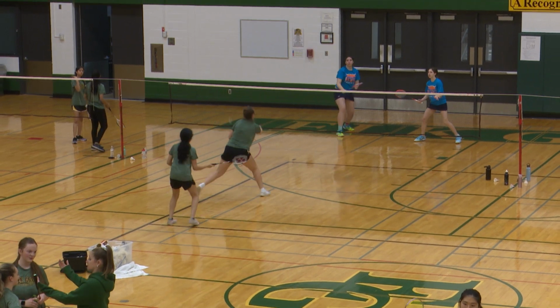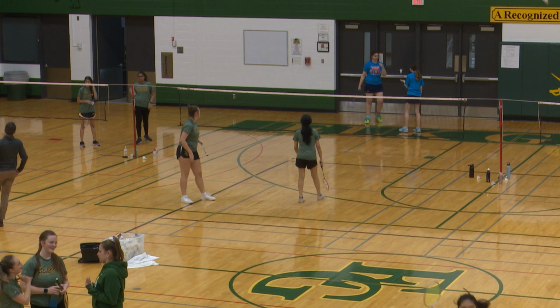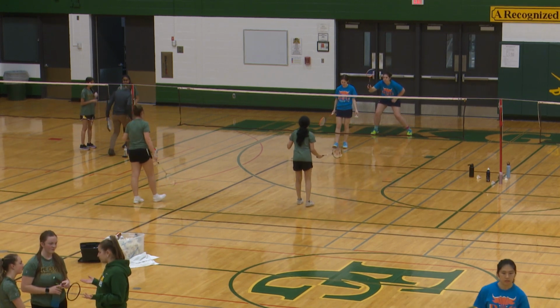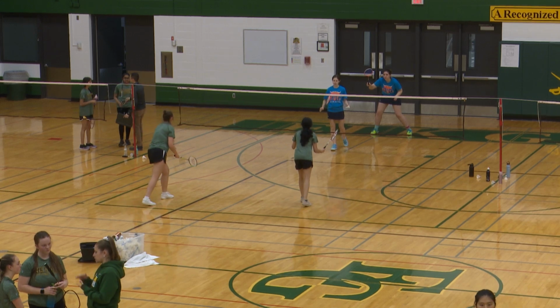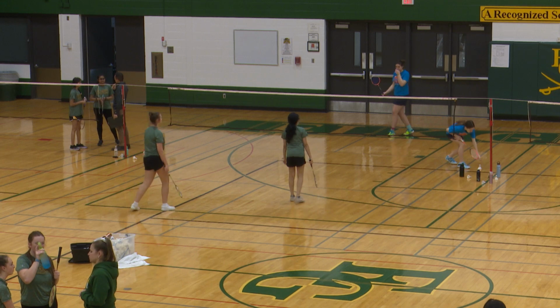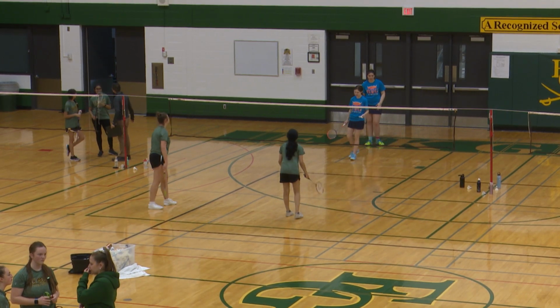So we got a little bit of a rally going here. That's out. Buffalo Grove will get it. Okay, serve. That was out. Buffalo Grove for the point.